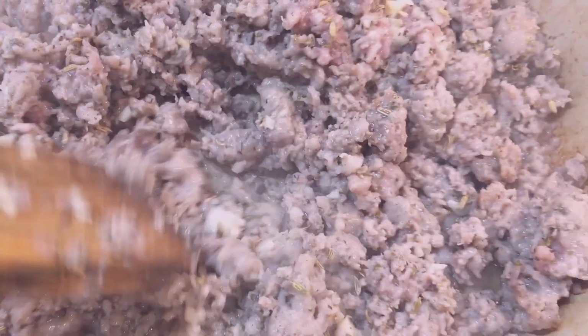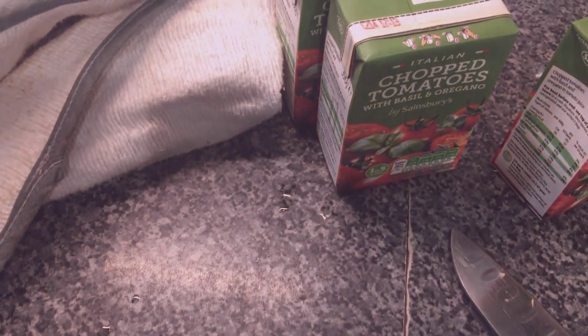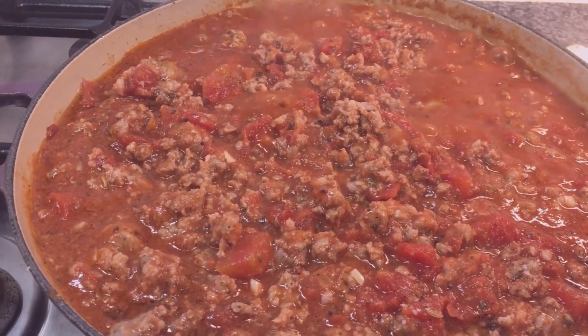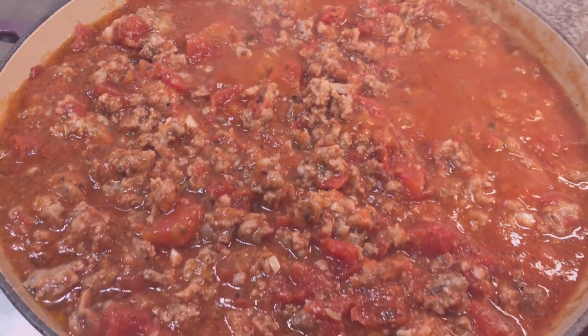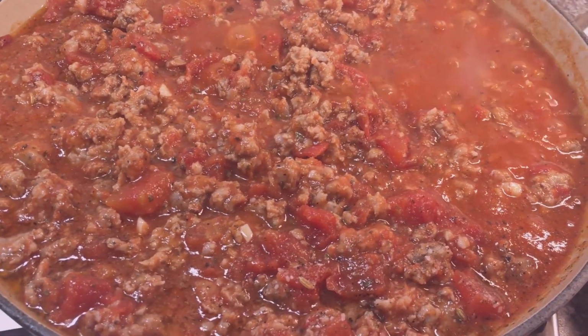And just let this go, and then we're going to add some tomatoes with basil and oregano. So all the tomatoes are amalgamated. I've given a good seasoning of salt and pepper. I'm just going to let this bubble for a couple of minutes, turn the heat off, put the lid on.